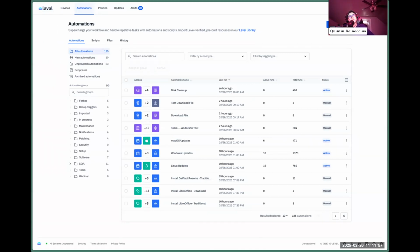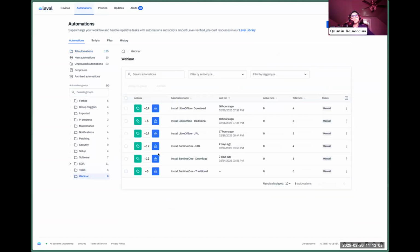While we wait, Jacob, why don't you go over the create an alert that you had in those automations? Those are pretty helpful for when you're installing software by the masses. Yeah, that's a great point.